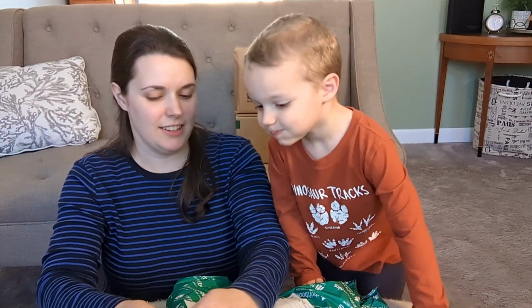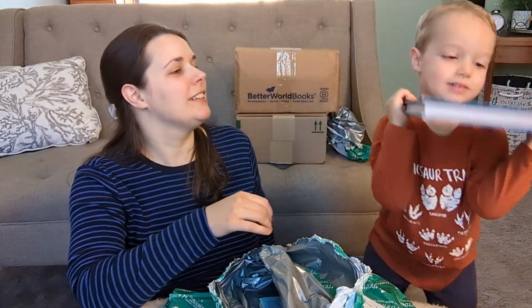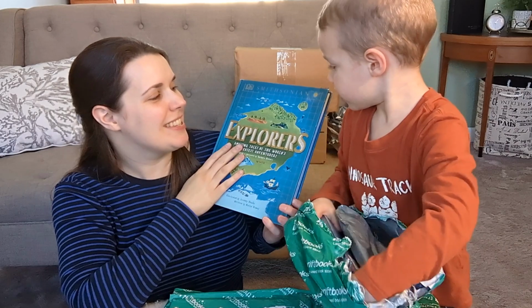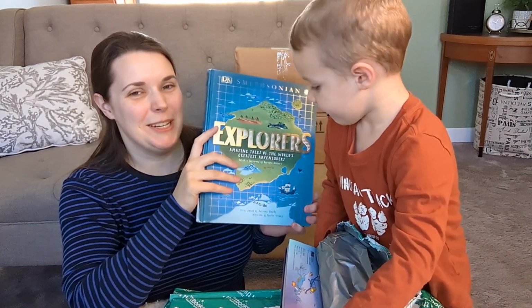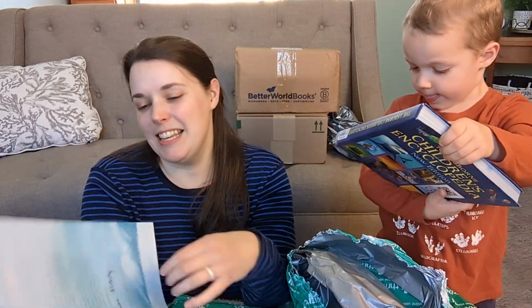Ooh. I will pull it out. Pull it out. What is that one? Explorers. Now this was one I threw in because I wanted free shipping, and it was really cheap on Thrift Books. But it is a whole bunch of explorers you've never heard before. So it is once again a DK book. I'm a DK fangirl.